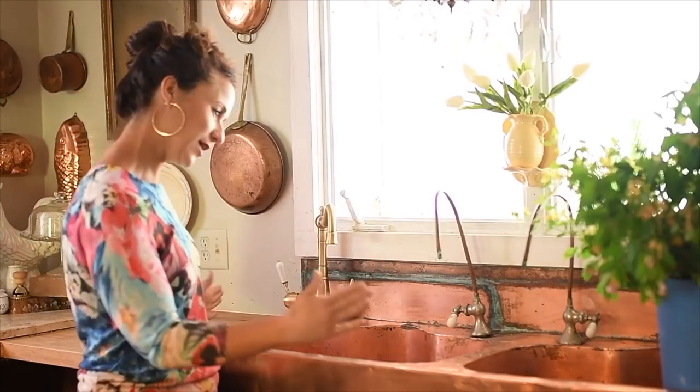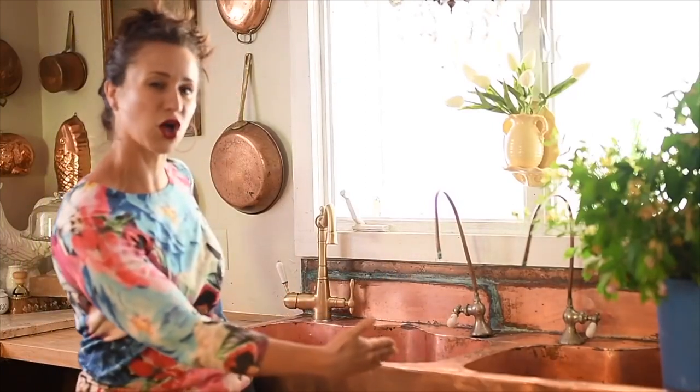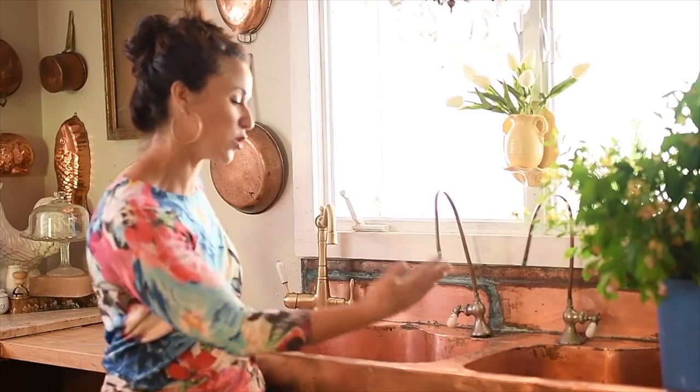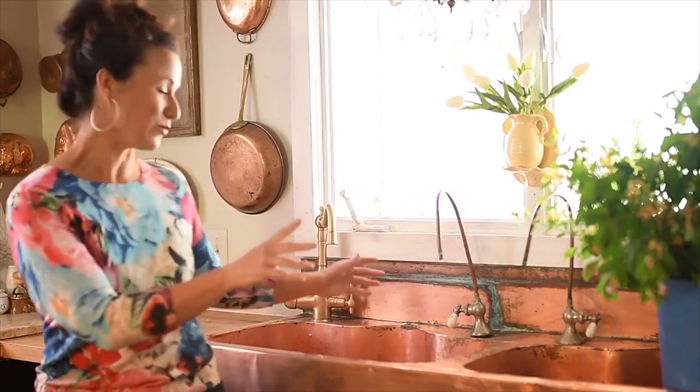And I did find one. It's the half-size version of this that looks like it sold at an auction, an antiques auction many years ago, and the listing is still there. So this is cool. These are not bolted down yet, so I'm going to show you this detail.